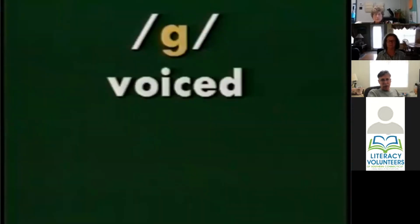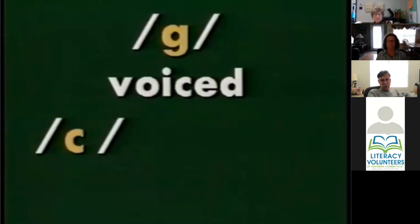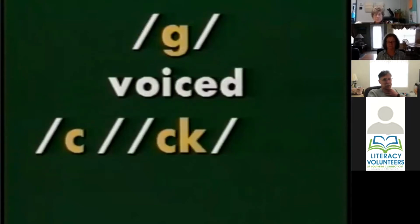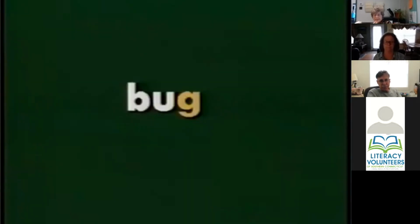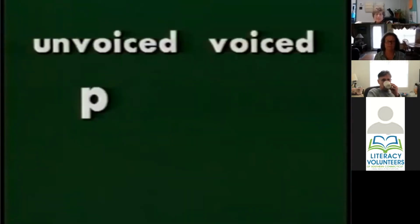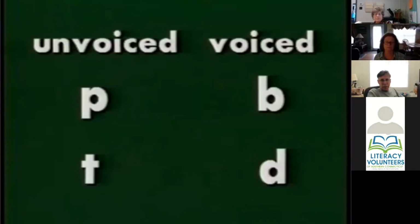Let's look at other similar pairs. The sound for the letter G is "guh." It is a voiced sound. If you keep your mouth in the same position but don't voice the letter, you will get the sound for C, K, as in cup. The letters CK as in back and K as in book also make the K sound. If a student confuses the voiced and unvoiced sound, he might say bug for buck. P is the unvoiced equivalent of B. T is the unvoiced equivalent of D.